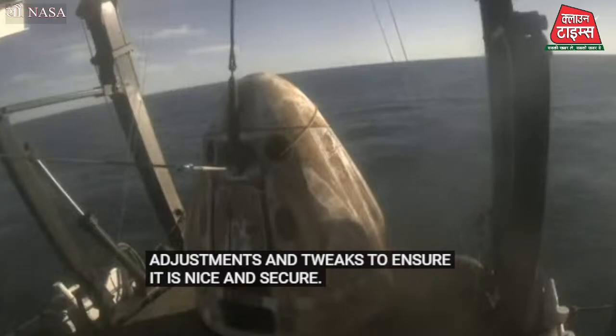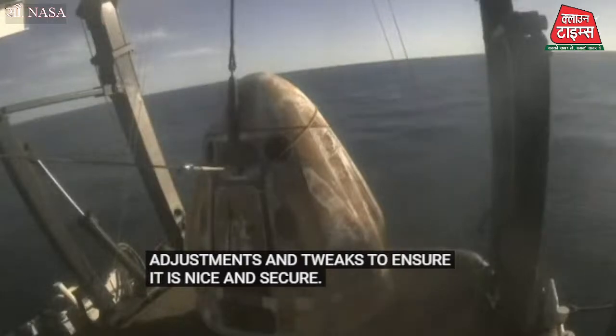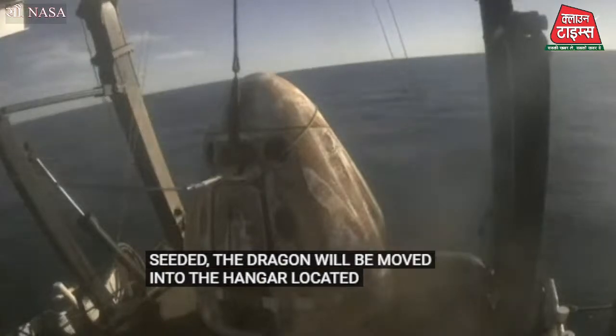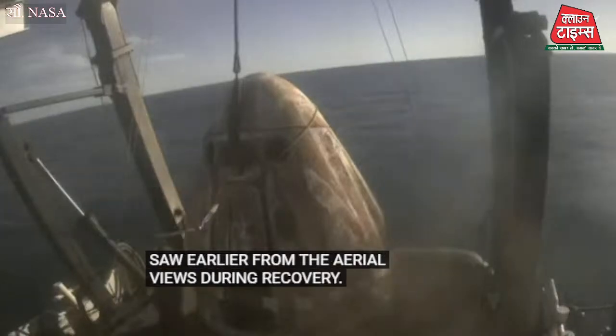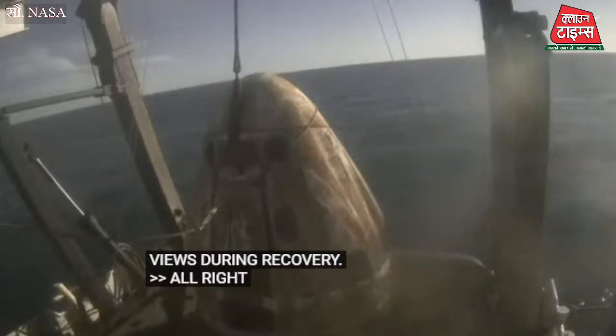Once the spacecraft is seated and secured and oriented correctly in the nest, Dragon will be moved into the hangar located underneath that helipad that we saw earlier from the aerial views during recovery. All right, Freedom, looks like you are settled into the nest now. Team is working through hypergol sweeps.